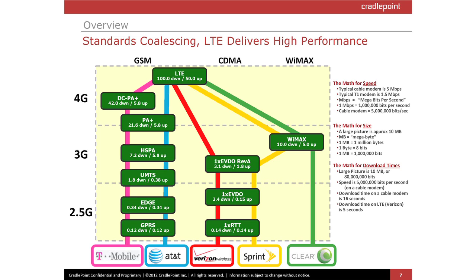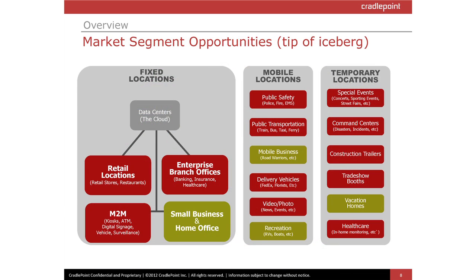Your results may vary. Of course, there's lots of variables here, but it just gives you an example that the speed of 4G, and specifically 4G LTE, is ready for prime time. You can run your networks on it. The other key point here is that the standards are coalescing around LTE. All of the carriers are moving to LTE technology. That means there's less uncertainty in the market. Companies are ready to make decisions and they're ready to deploy because the risk of the standards changing has gone down dramatically.